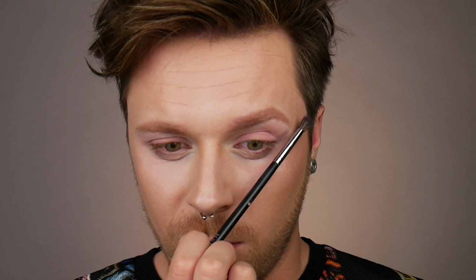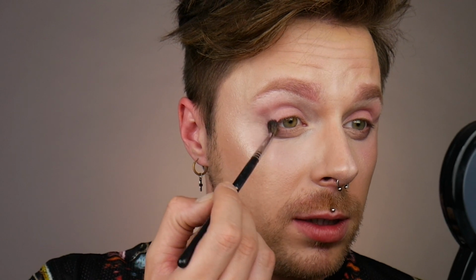So as you can see, that's opening my eye slightly, and we're going to do the same on this side. And just make sure you do this with your eyes open because, when your eyes are closed and you've got hooded eyes, you're not really going to be able to see the shape you're going to create. So like that, we're really winging that out.